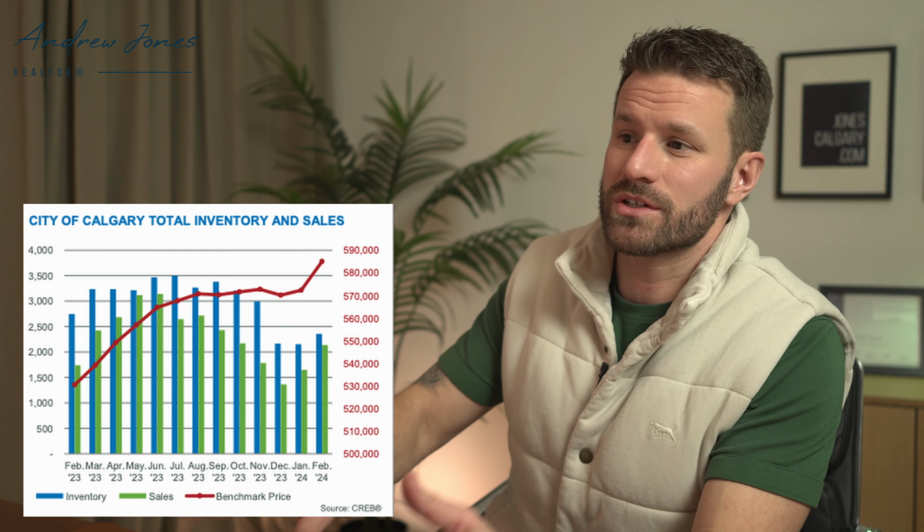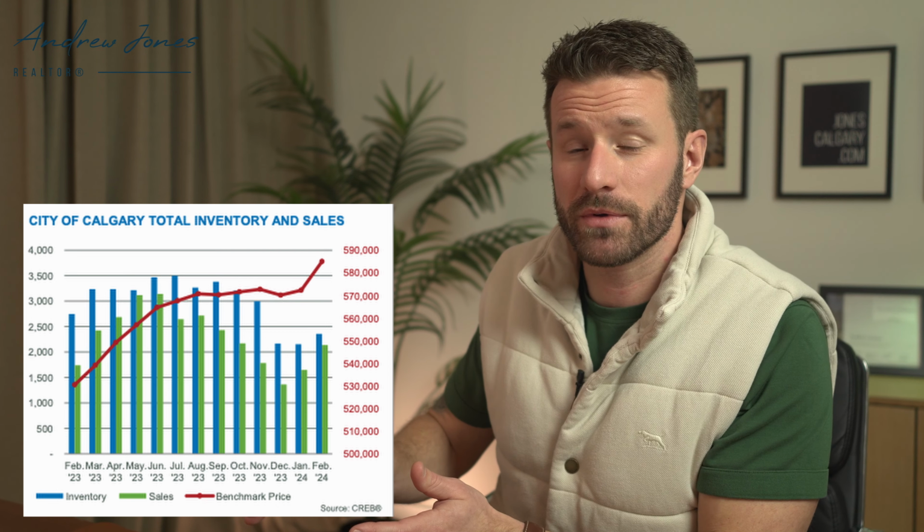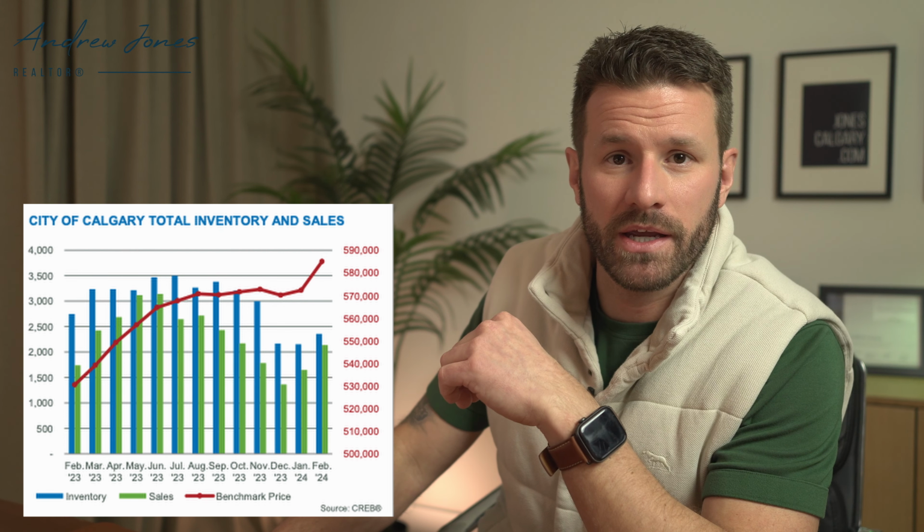This one tells just about everything that we need to know with what's been happening in Calgary. This is Calgary total inventory and sales. Now, we saw things just kind of remain flat towards the fall. We saw the inventory levels and the sales dip off into the fall. That's what we typically see of a healthy real estate cycle. And that benchmark price kind of remained flat.